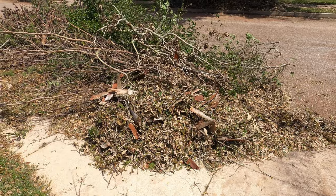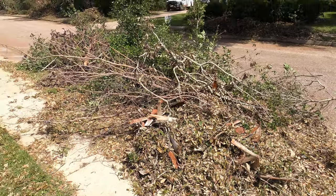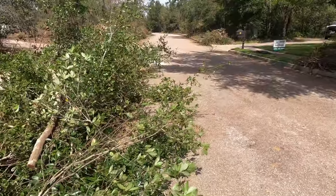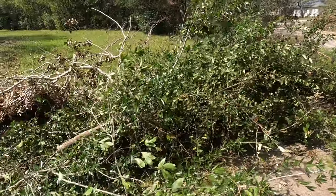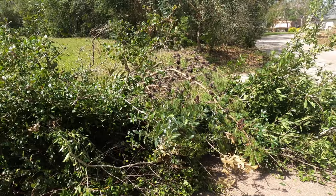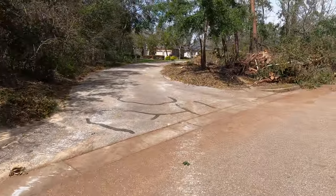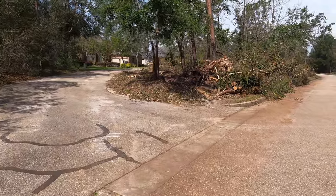This is a pretty normal pile that's just ending up in the front of the road. And this is all along this area. This is all just one house right here, and they're not even done yet. They still have like 9 or 10 trees they've got to take down. But as you can tell, there is just a ton of debris.